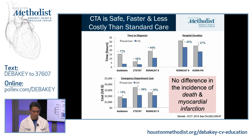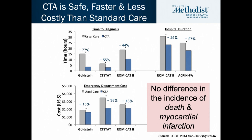And what you'll see is that if you use a CTA strategy, because it's readily available and because it literally is no more than a 5 to 10 minute test, you can very, very rapidly come up to a diagnosis. In fact, the time to diagnosis in these studies ranged on average from 50% faster to almost 75% faster. So obviously, if you are coming up with an answer quicker for your patient, this means less time for your patient in the hospital. Less time in the hospital means less hospital resources, and this translates directly into lower ED costs.